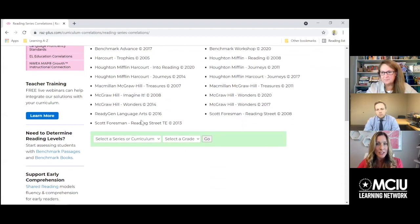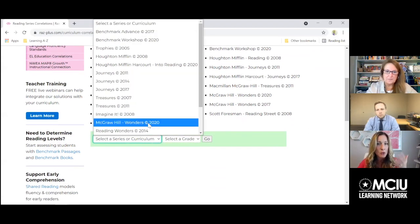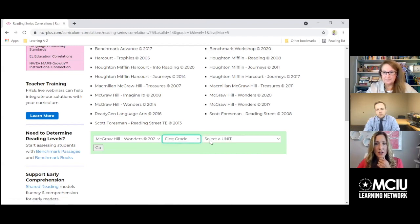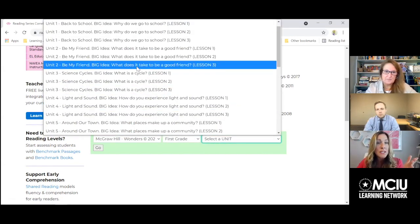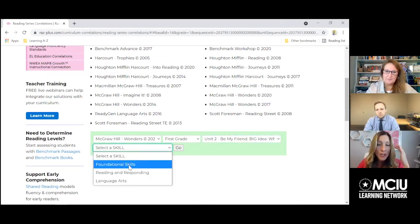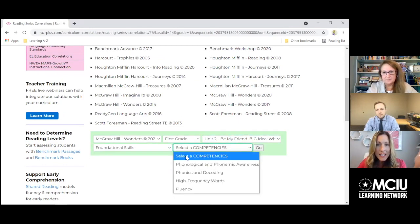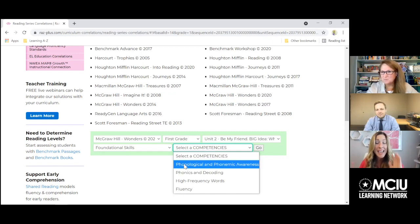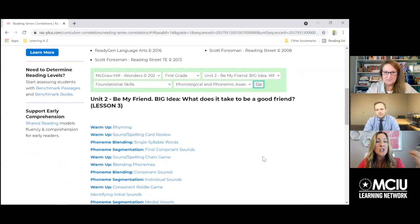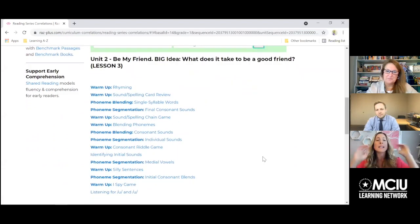And just as an example, let's say you use Wonders and you're a first grade teacher in the middle of Unit 2, Big Idea. You click on Lesson 3, and you're going to be working on foundational skills today. It breaks it down exactly as that curriculum has been designed, and it gives you additional resources that you can click on and utilize with your students in an online learning environment or in a printable, projectable format.